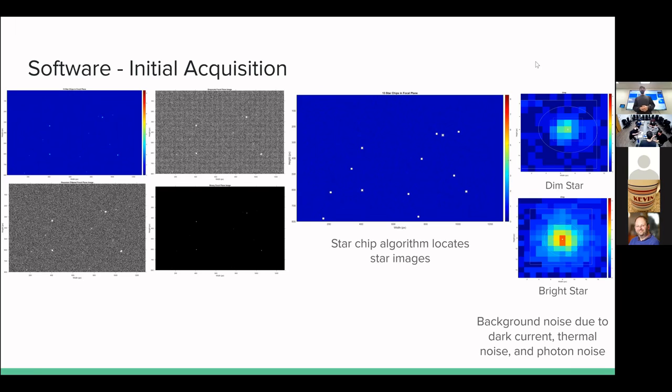And then on the far right, the algorithm can cut out those stars into chips. So you can see an example of a dim star and a bright star. It's easy to see in the bright star, there's actually a small white dot in the middle, and that indicates the centroid, or the center of that star. So we know exactly where that is in the field of view.